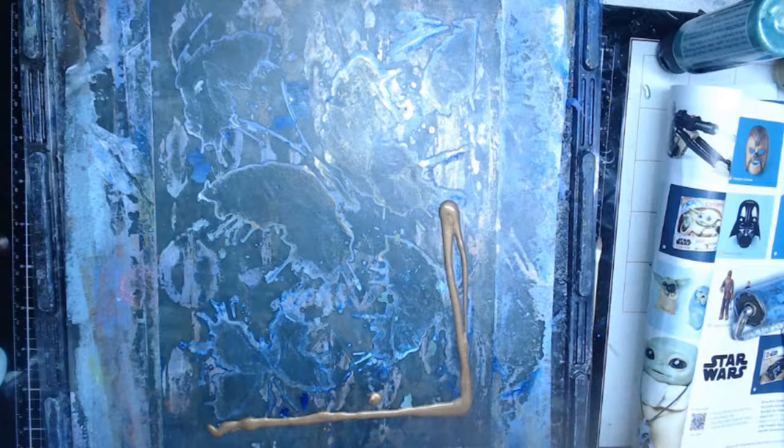I think I'm going to do this copper. This is very runny. Runny copper. Hey, copper. I'm going to put a little.